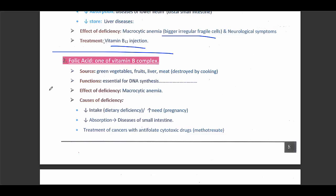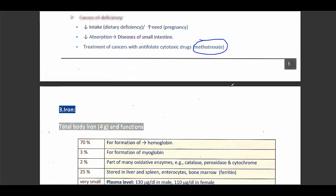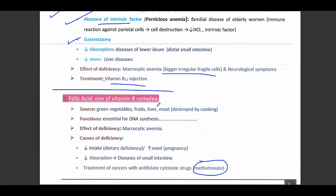Causes of deficiency: decrease in intake, in cases of starvation, and increase in needs like pregnancy, decrease of the absorption in disease of the small intestine. Also the treatment of cancer with antifolate cytotoxic drugs, okay, methotrexate. Methotrexate is a drug for cancer, it causes folic acid deficiency. So those two vitamins have the same effect of deficiency. It's called macrocytic anemia, which is very important MCQ information.